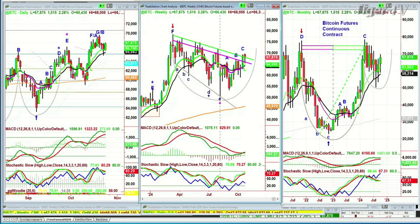This is Bitcoin itself. Must hold support at, I would put it at 67,000 right now, 800. If it closes under 62,000 in the next 3 weeks, that's a problem. But I do think it has that chance. So that's that. Next one was Costco.